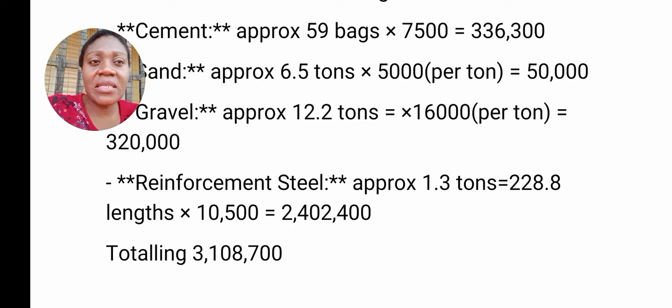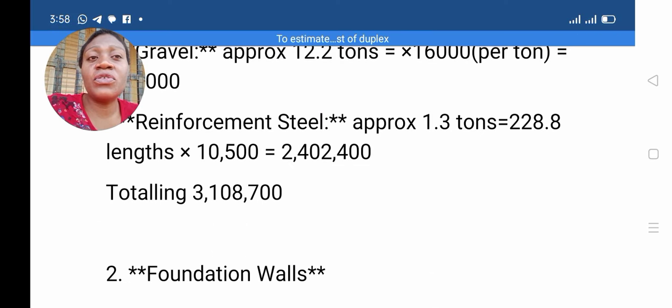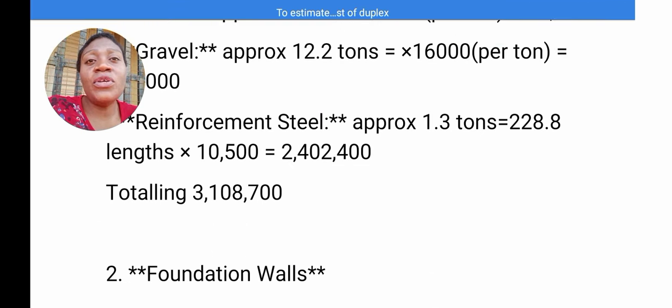Then reinforcement, after the calculation, you'll be having 1.3 tons. When you convert it to length, you are having 228.8 lengths of 12 rods. Multiply by the price, which is 10,500, you're having 2,400,000. And when you total all this, you're having 3,108,700.